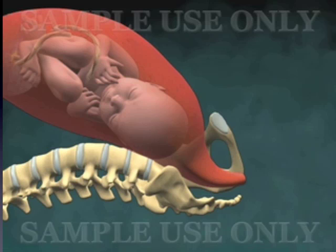It looks like a dinosaur, doesn't it? It does, kind of. It looks like a rhino.